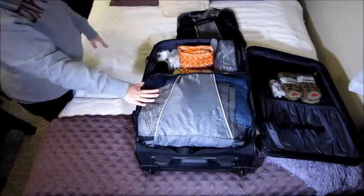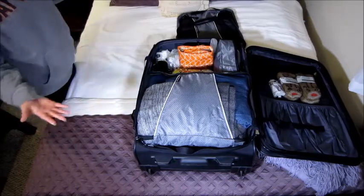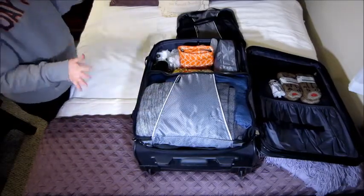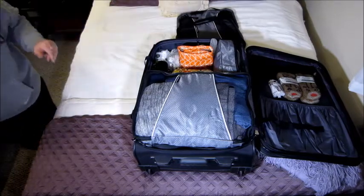So I do have a little bit of room that I could put some other things right on top of here. So yeah, that is how I'm going to be packing my bag for travel. It's just nice and neat and clean and organized, and I really, really like it. The other things that I have on the opposite side, I'll show you.